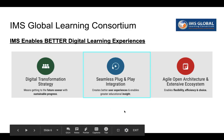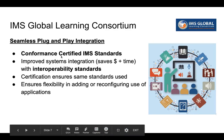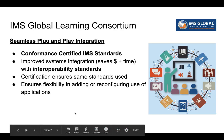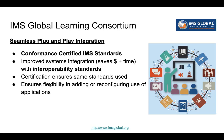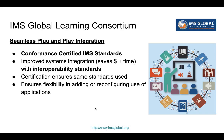So the second is this seamless plug-and-play integration, right? To use their words. And this is basically going to, as it says here, create better user experience and enable greater educational insight. So they have these conformance certified IMS standards that all applications have to conform to. And the purpose of this is to improve the integration of these systems, right? And by conforming to these interoperability standards, it's going to save money and time because you know that something is compatible with something else, by being a member of this consortium.